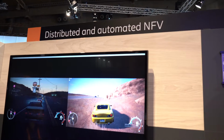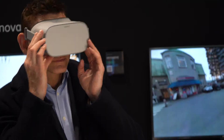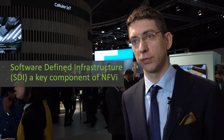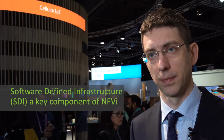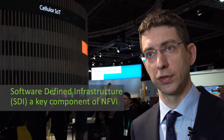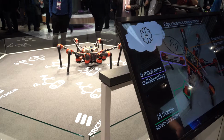This is a journey to increase flexibility, to decrease cost, and decrease the time to market for new services. So the SDI, the Software Defined Infrastructure Manager, is an Ericsson product which delivers hardware management and network underlay management for our NFVi solution, but also on a standalone basis. It can provide a multitude of different hardware and provides a composable bare metal infrastructure with multi-tenant capabilities.